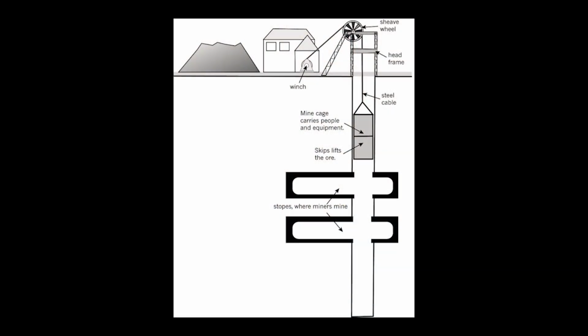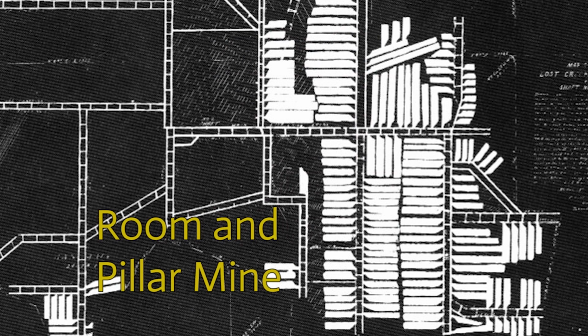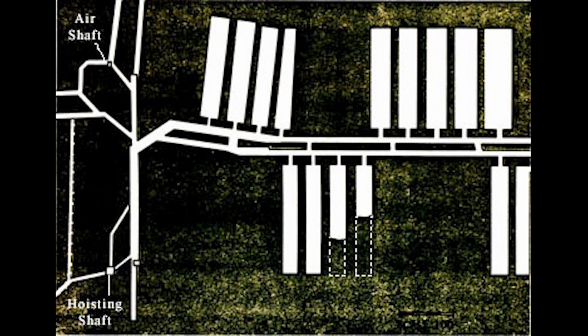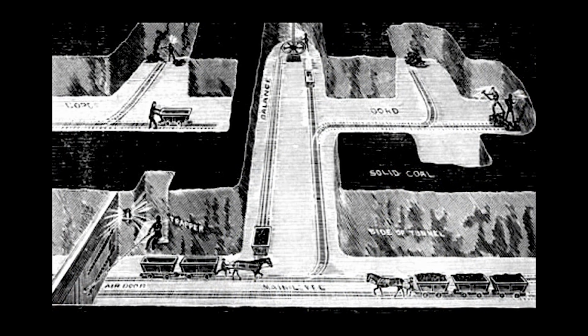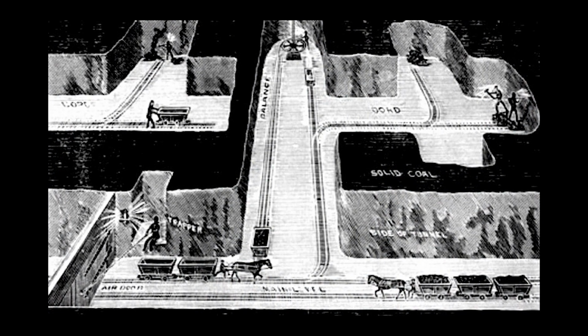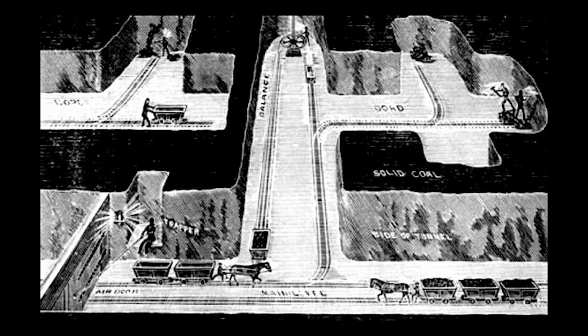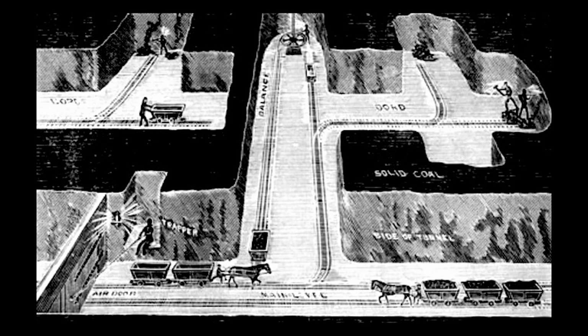The types of mines that we had in Iowa were typically deep mines. The shafts ran several hundred feet deep. The style of mine was largely called a room and pillar mine, and a room would be a section where you were actually operating and mining the coal. A room was about 30 feet wide, and the pillars were what supported the mine from caving in.